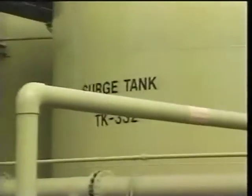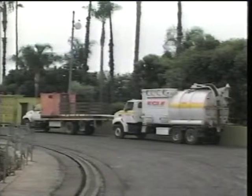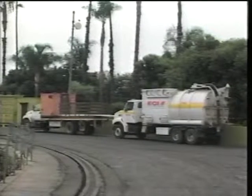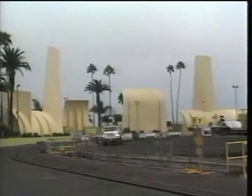So what do you think of the operation? I'm very impressed. I've been out here once before, and I was impressed then. I think what impresses me the most is the cleanliness of the operation. You don't see any oil on the ground. You don't see any waste material on the ground. It's just clean. It's very nice.